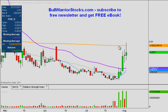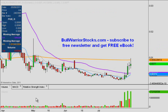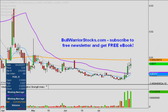With a break of the 200-day and penny level, the chart really starts to thin out. The next level of resistance wouldn't be until up here at 0.0175, and then after that it's almost basically a blue sky breakout, as the next level of resistance wouldn't be up here until basically 3 cents. So that is where the chart currently stands.